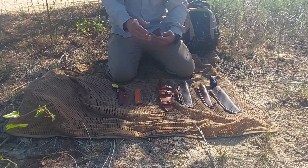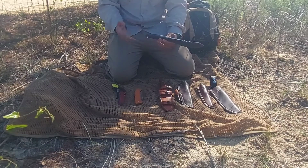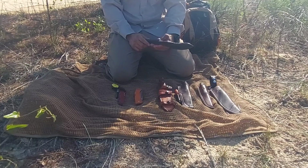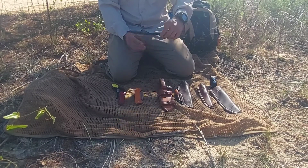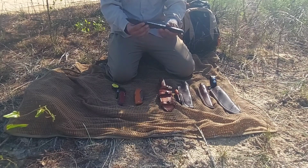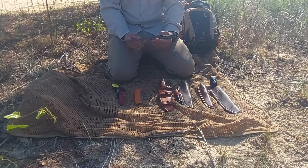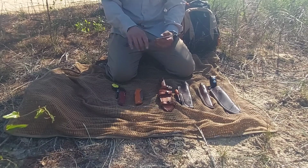But I figured why not try a large knife again. I've had a couple of large knives over the years, probably a handful, and I just never really liked them that much. So when I saw this design about a year ago, I thought it was really, really cool. And they came into stock, and I went ahead and pulled the trigger on it. It's around 150 bucks or so. And honestly, I'm really liking the knife.